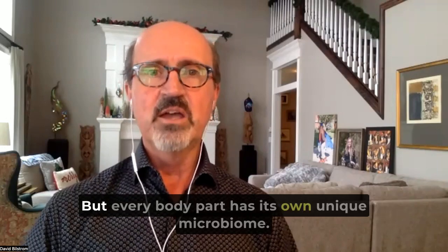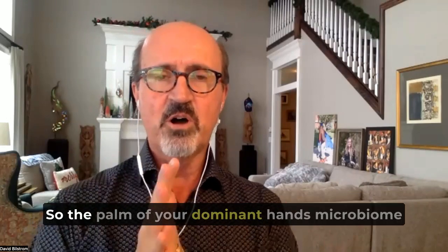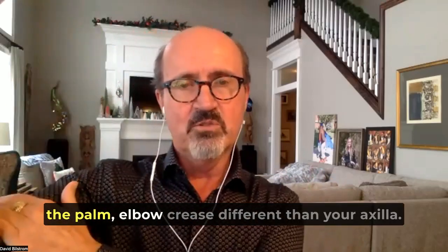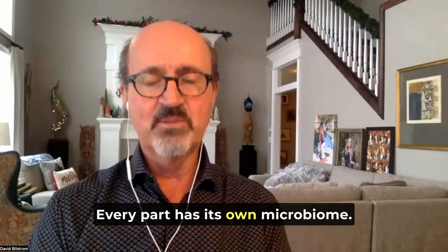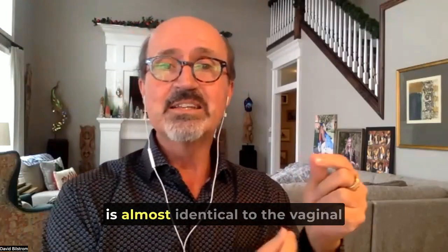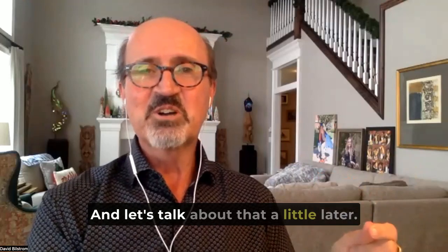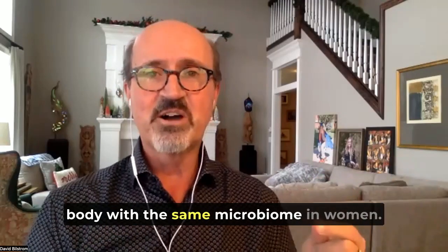And so in clinic, we talk a lot about the intestinal microbiome, the mix of the good and bad bugs in the gut. But every body part has its own unique microbiome. So the palm of your dominant hand's microbiome is different than the palm of your non-dominant hand's microbiome. Back of the hand, different than the palm. Elbow crease, different than your axilla. Every part has its own microbiome. Now, in women, the intestinal microbiome is almost identical to the vaginal microbiome, the vaginal vault microbiome. And let's talk about that a little later. But that's fascinating, there are two parts of the body with the same microbiome in women.